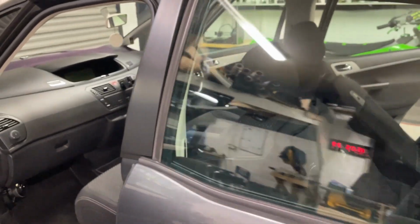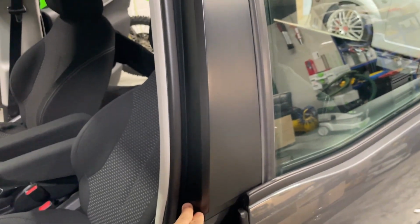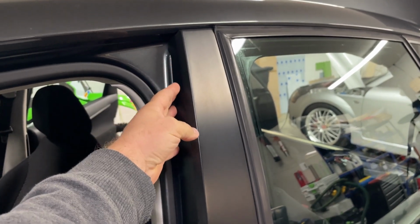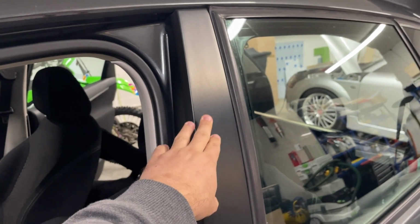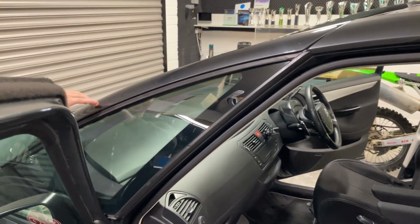Then we discovered a few things about French manufacturing, because this plastic is a trim. This is not like solid steel, like on other cars. This is a trim over the steel, and that was buzzing as well. So everything had to be taken off. And that's the trim as well, and that on the outside.